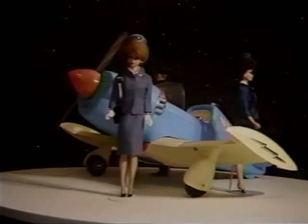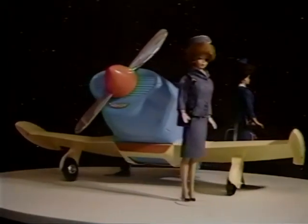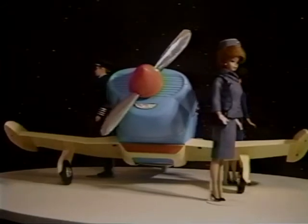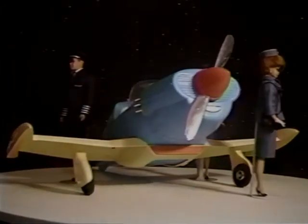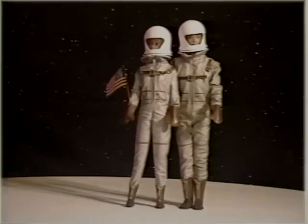Barbie enjoyed several careers in the skies above as a stewardess for American and Pan American Airlines. Here with Alan in fashion number 0779, American Airlines captain. In 1965, she was an astronaut in fashion number 1641, Miss Astronaut, with Ken in fashion number 1415, Mr. Astronaut.